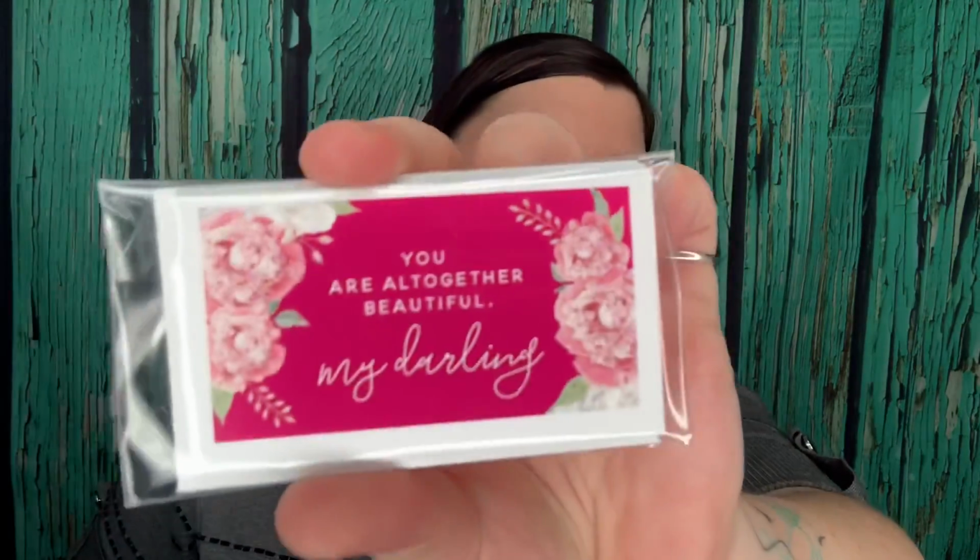Okay, so then here are the cards that they give you. And it says, you are altogether beautiful, my darling. So it says the same thing. And there's a package of 2 with 2 envelopes. So you can always put this as a little note, put it in a gift bag or anything like that for anybody. So these are the 3 things that are always in their boxes every month, but with a new theme. So that is awesome. So let's go ahead and move along to the items that are inside.